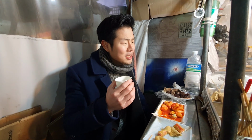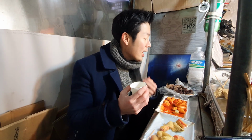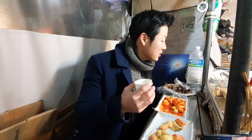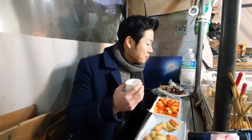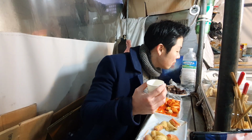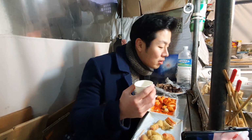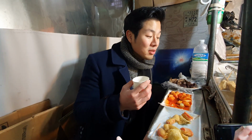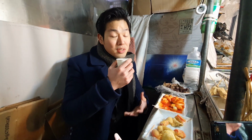It is super good. It's so umami and seafoody. Is that the word, seafoody? And she put a lot of different veggies. Like green onion, radish, and a little dry shrimp, and a fish cake, and it tastes super good. And soy sauce, different sauces.